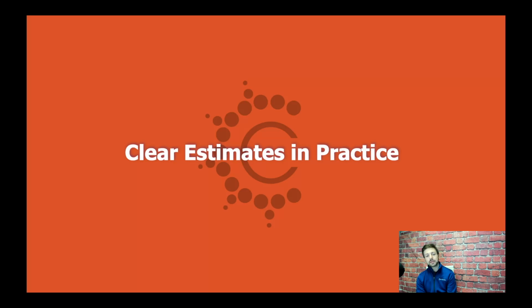Now, while we're getting set up here, just curious, if you're a handyman, what's your biggest challenge when it comes to estimating? Is it pricing the job accurately, finding the right software, invoicing, something else? One of the questions I get all the time is, I know it's great for remodelers, but how does Clear Estimates work for handyman? So that's just what we're going to talk about today.